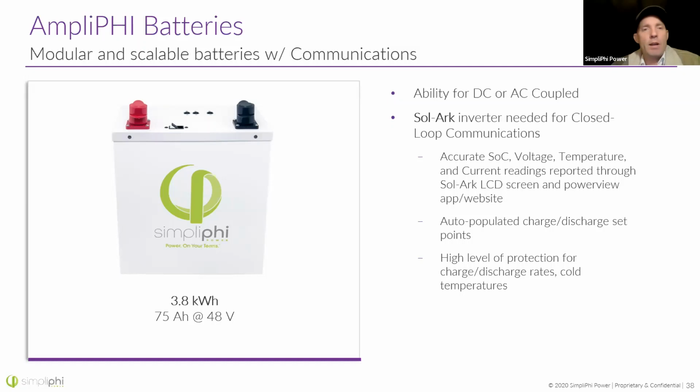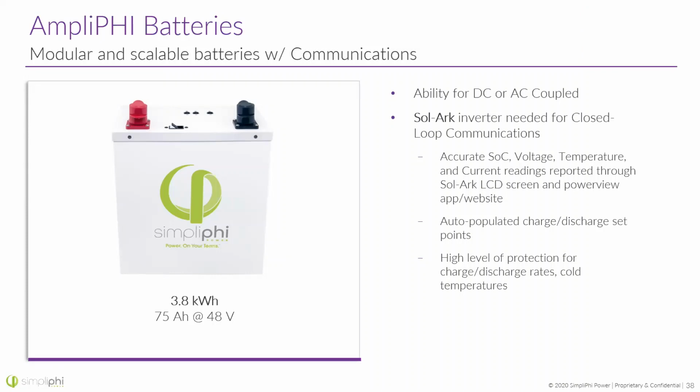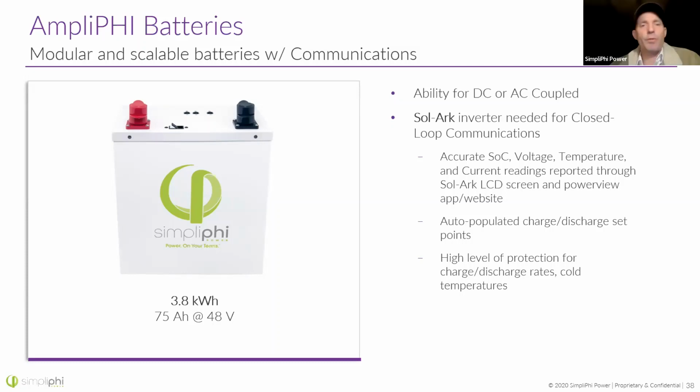Currently, we have this battery available for use with our inverters, as well as with solar inverters and Sunny Boys. And I think this might also work with Schneider. Daniel or Chuck, can you comment on that? Is this battery communication system compatible with Schneider? I believe it was SMA and Solarc. Okay, so SMA and Solarc, and it doesn't communicate yet with our new SimpliPhi inverter as well.